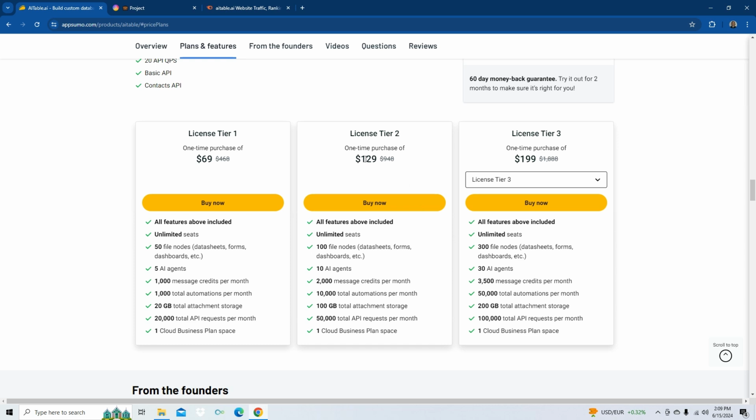And for $129, Tier 2, you get all the features listed above: unlimited seats, 100 file nodes, data sheets, forms, dashboards, etc., 10 AI agents, 2,000 message credits per month, 10,000 total automations per month, 100 gigabytes of total storage, 50,000 total API requests per month, and 1 cloud business plan space.